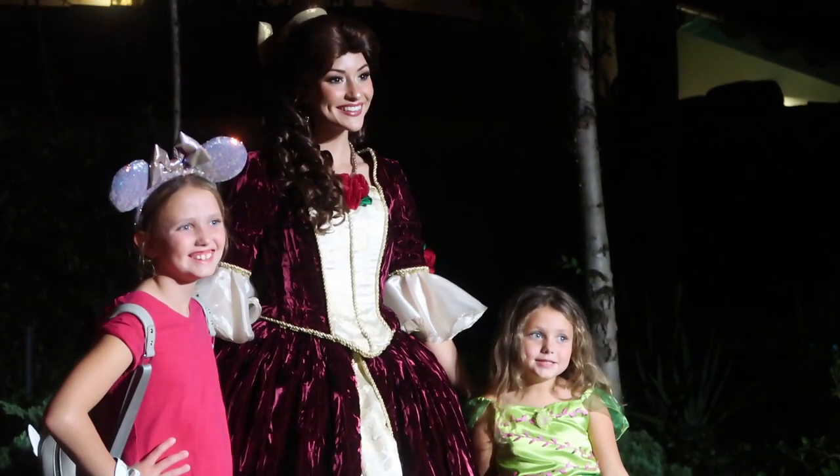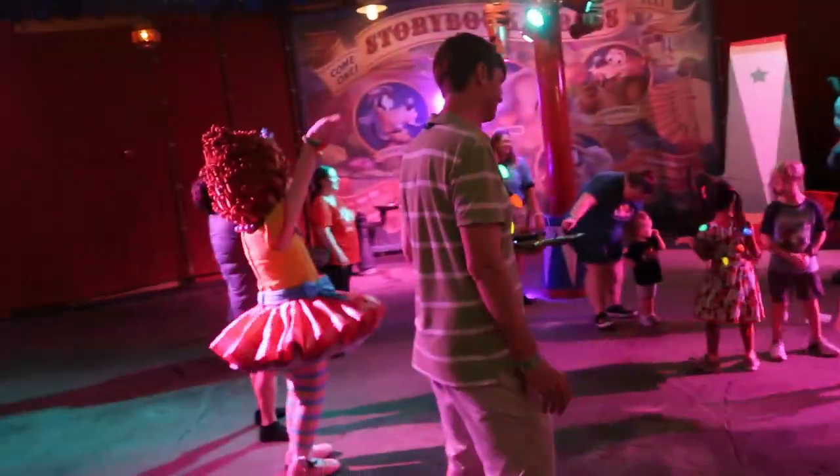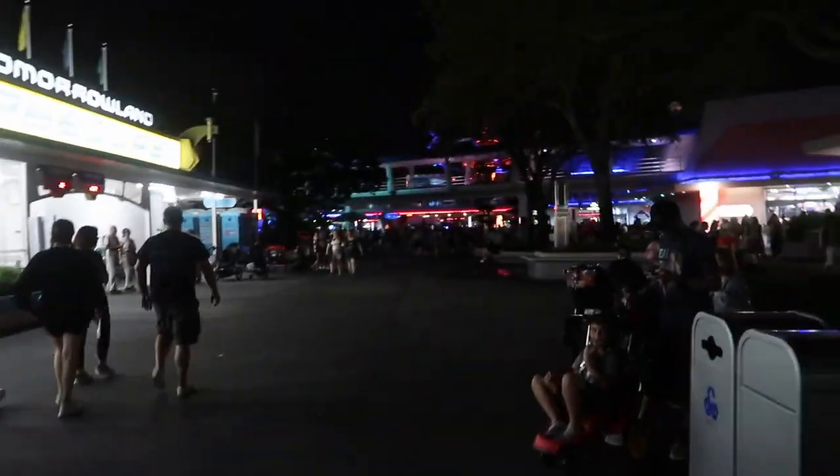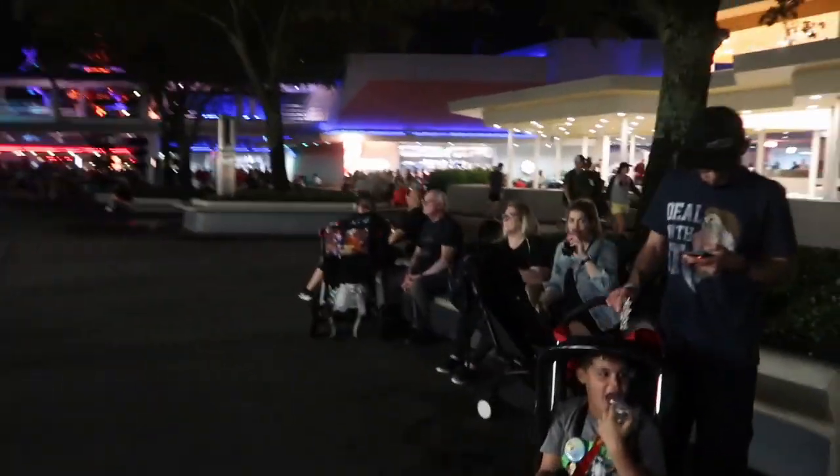Look right at me, everybody. One. Dance party going on in there. Very cool. We're definitely going to come back and do the Tomorrowland Speedway. Gonna try to catch the parade now.